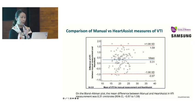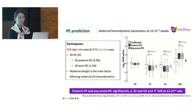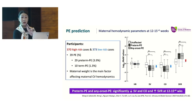So we did a head-to-head comparison of manual appraisal of VTI versus heart assist, and the difference is tiny at 0.3. So very, very convincing that we can definitely use AI to measure VTI. And that process is much quicker now, yes? And these are some initial results.